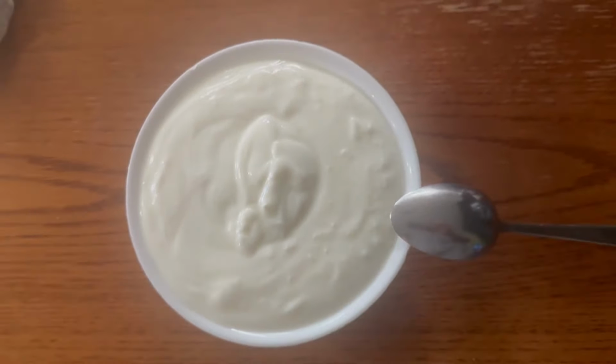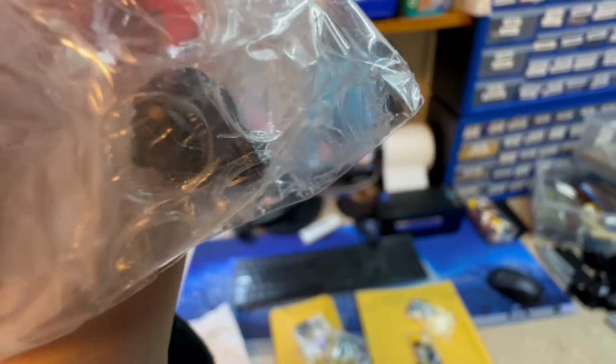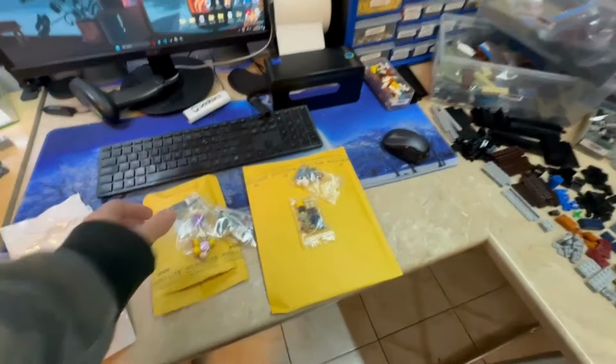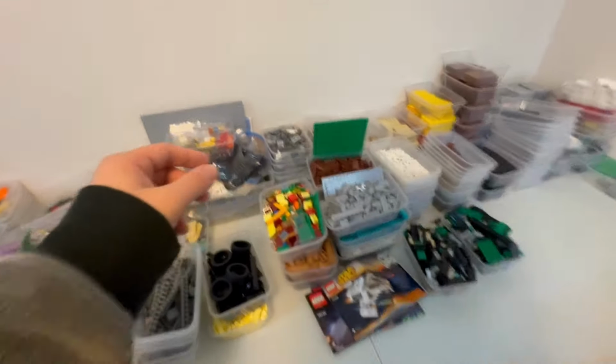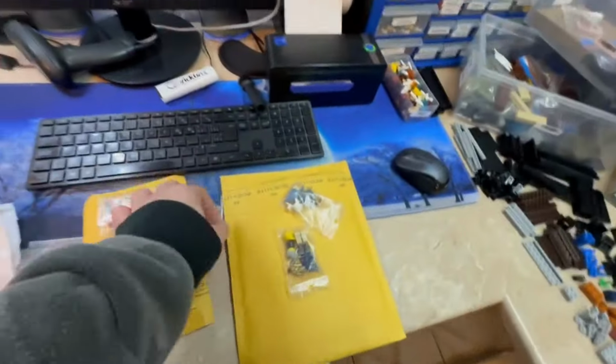Yogurt time. So I just got some more orders in the mail today. This one here, went to the store for this hairpiece here. I think it's for an Overwatch minifigure, though I'm not entirely certain. Then this one, I went to this store for this torso because I need it for the modular. That was one of the parts I was missing as part of this minifigure here. So there's that order there.